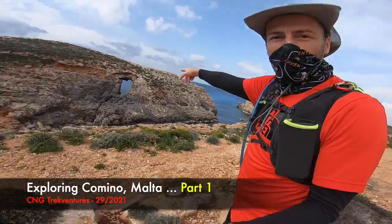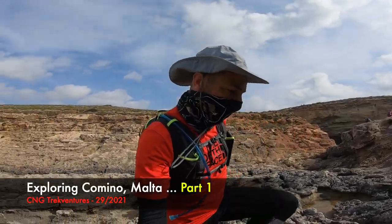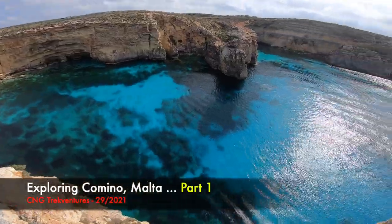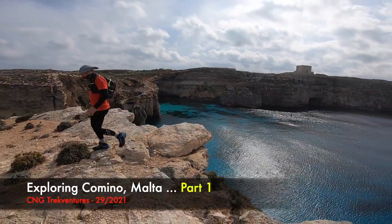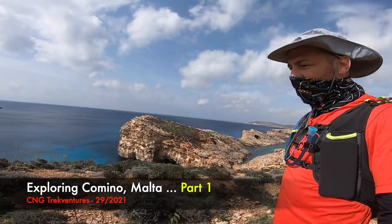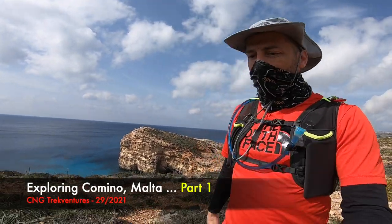Going near that hole over there. And here we are near that window. Wow. Beautiful, eh? The sun is shining now and we're walking. Wow, this beautiful weather, this beautiful scenery. You can see. Come over to Malta and visit these beautiful places.